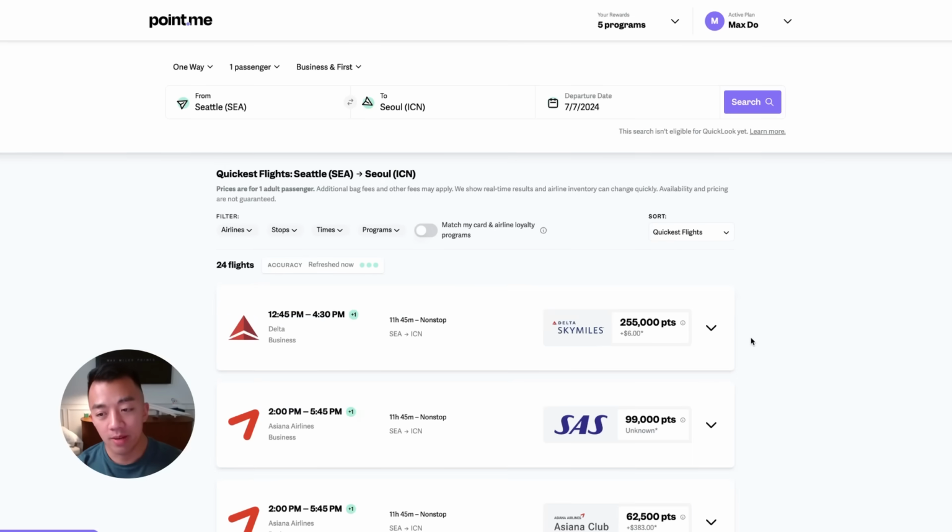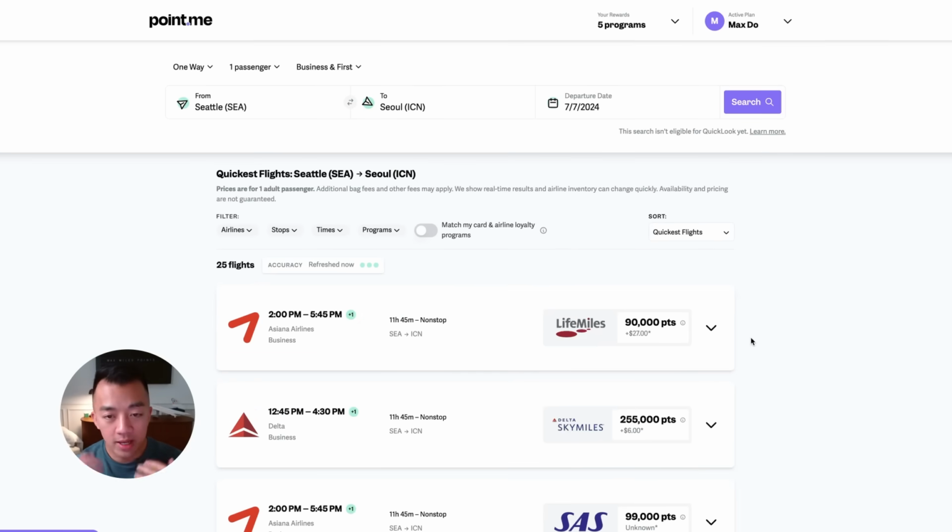So the benefit of Point.me is that it searches 33 different airline programs all at the same time, and it gives you real-time award availability that's very, very accurate. And so you don't have to do the shopping around. You already identified that Saver award space. Let Point.me do the shopping around, and it'll tell you the various different ways to book the same exact flight.